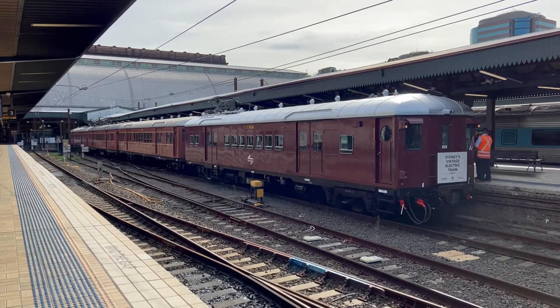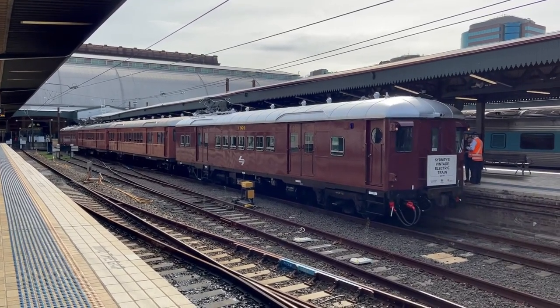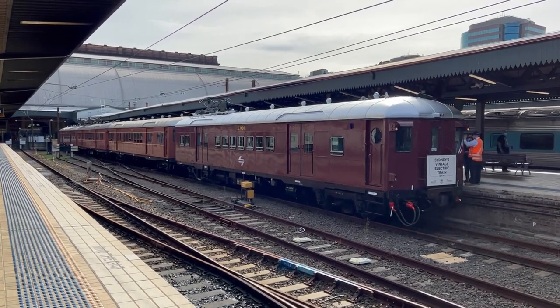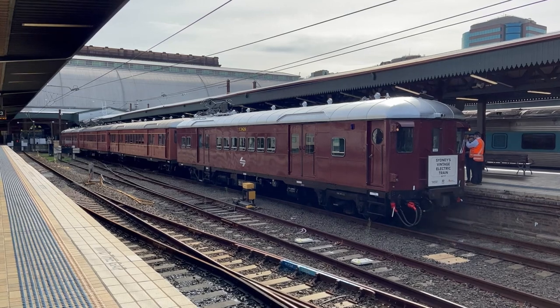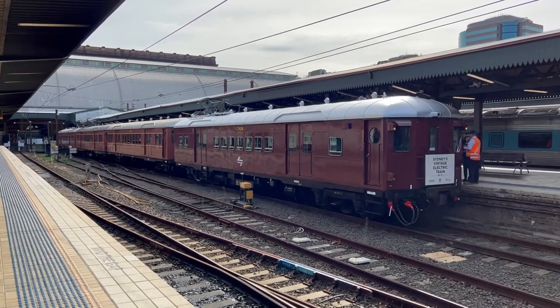So you may have noticed that one of the power cars has a slightly darker red to it, and that is power car C3426, which has just recently returned to F1 from restoration. It was newly painted in its original Red Rattler livery.